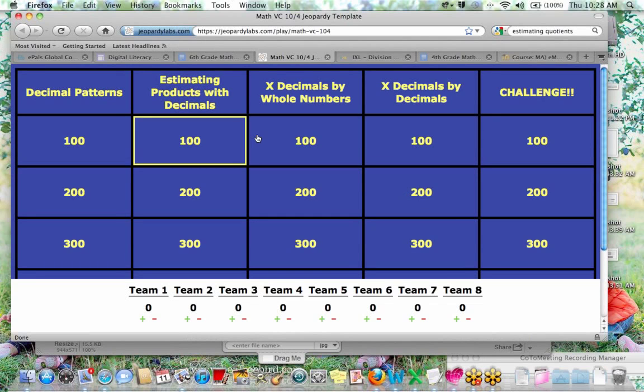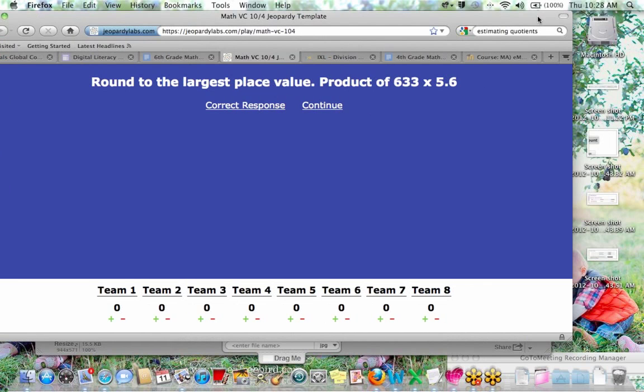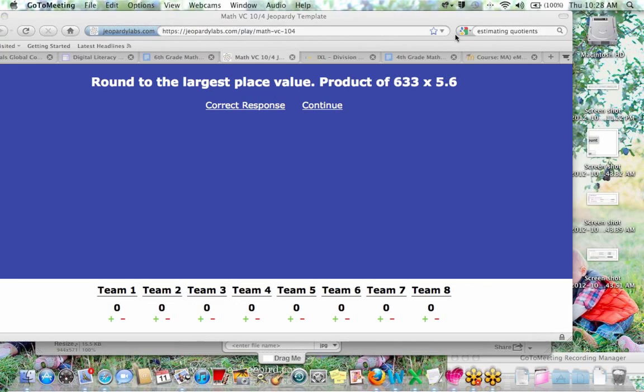All right, here we go. Let's do estimating products with decimals for 300. Round to the largest place value and then multiply. Woo, Simon! You're fast.